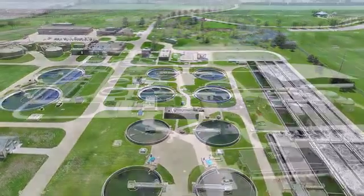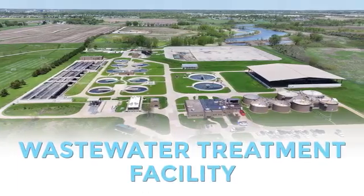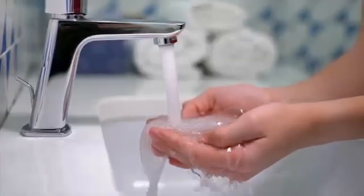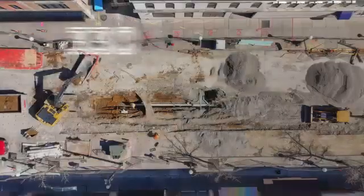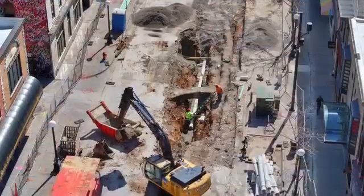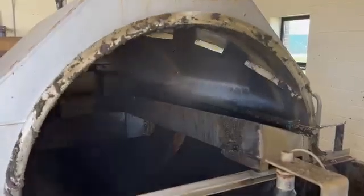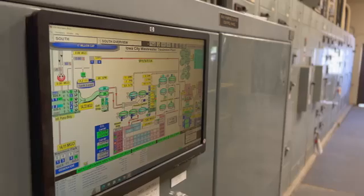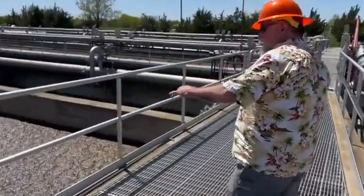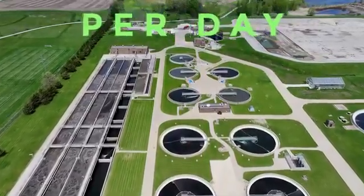The service provided by the city's wastewater treatment facility is one you probably don't often think about, but is essential to our daily lives. Any water that goes down the drain travels through 330 miles of sanitary sewer piping that runs from our homes and businesses to the facility. Once here, a complicated process of several steps will remove and eliminate contaminants before returning it back to the water cycle. The dedicated staff of this facility oversees the treatment of more than 7 million gallons of wastewater each day.